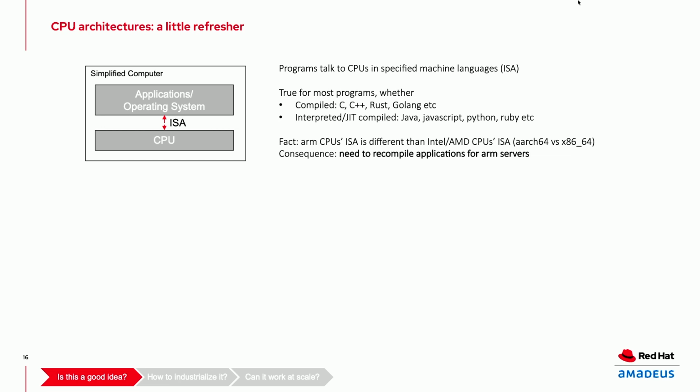And here we have an important fact. The ISA of an ARM CPU is not the same as x86, which is used on Intel or AMD CPUs. So if you take your application that is today running on an Intel CPU and you bring it to an ARM server, it won't work. You need to recompile your application so that it can run on an ARM server. So that means a bit of effort.